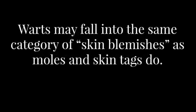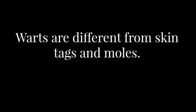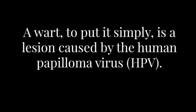Are mole removal methods effective for warts? Warts may fall into the same category of skin blemishes as moles and skin tags do. In fact, many warts are often mistaken for skin tags. But don't be fooled. Warts are different from skin tags and moles. A wart, to put it simply, is a lesion caused by the human papillomavirus, HPV.